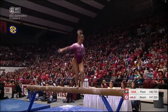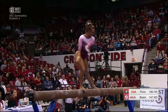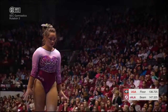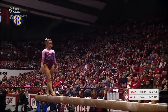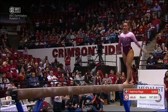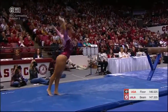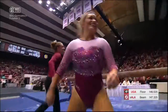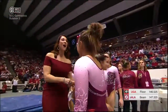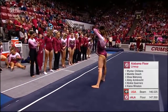Kiana Winston score of 9.9, biggest score so far. A little bit of a save, balance check on that turn. Rock solid. All that's left is her dismount. Round off, 1.5. Oh, she tried to stick it but took that tiny hop. Step turn to not give any more deductions. The infamous step. She just needs a 9.45 to clinch the all-around title just 2 weeks into this young season in 2018.